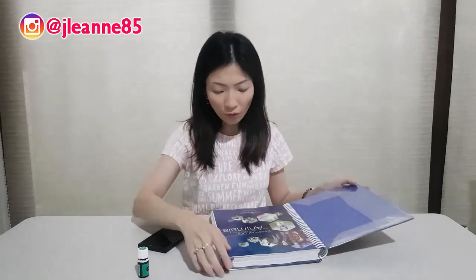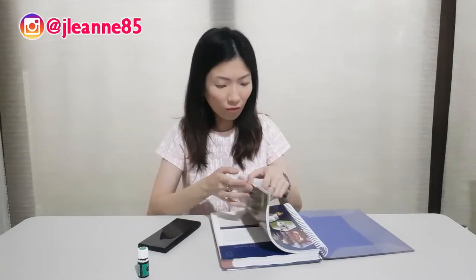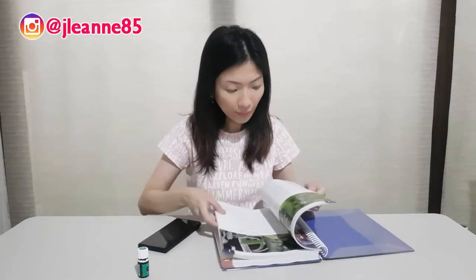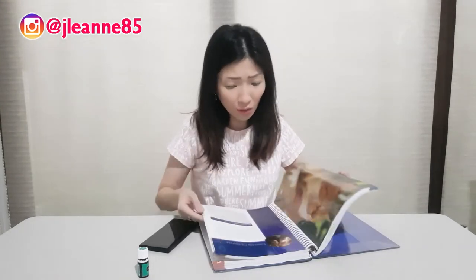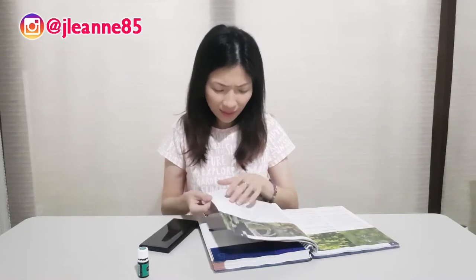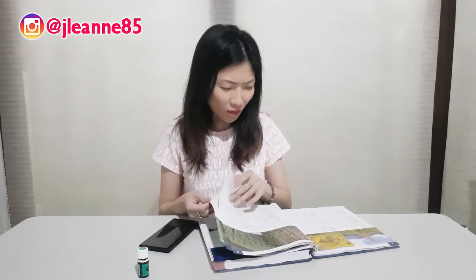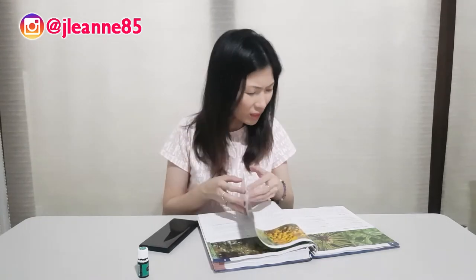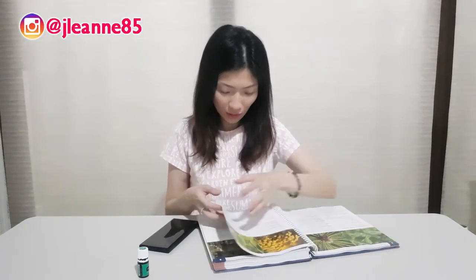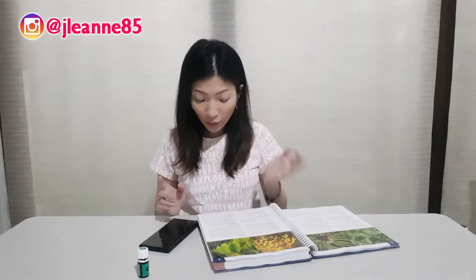So let me just refer to this book, Essential Oils Desk Reference for Animals. And let's get to know more about Jade Lemon. Jade Lemon is actually a single oil. I think it's a variety of lemon. It's not really calamansi or something, although it smells sort of like that. Let me just double check. Okay, so here it is.